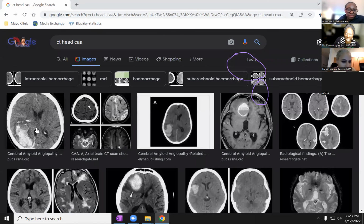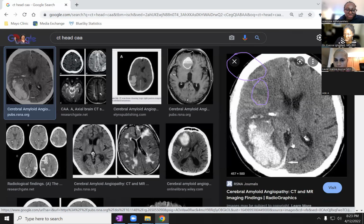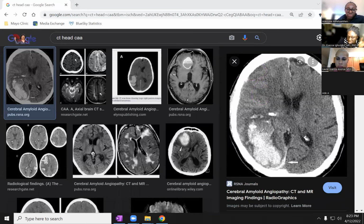And so if you see something like this, a lobar hemorrhage on a CT head, and they ask what the underlying etiology is, it's not hypertension, that's CAA. I would have guessed a mass or tumor. That's good to know. CAA. Okay.